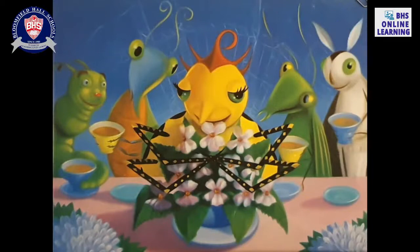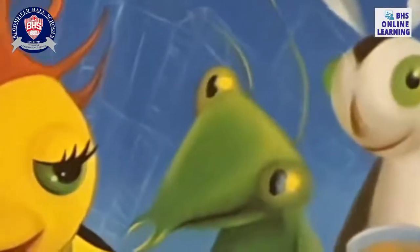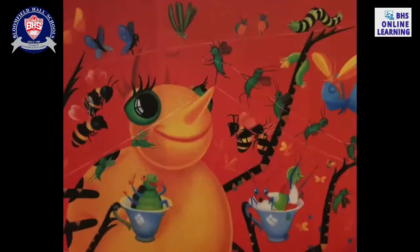On Miss Spider's table, there are 12 violets. Violets are flowers. Can you see them? Miss Spider loves to eat them. Her friends are happy to see that she doesn't want to eat them. She only eats flowers. Soon, Miss Spider has many, many friends and is not unhappy at all.